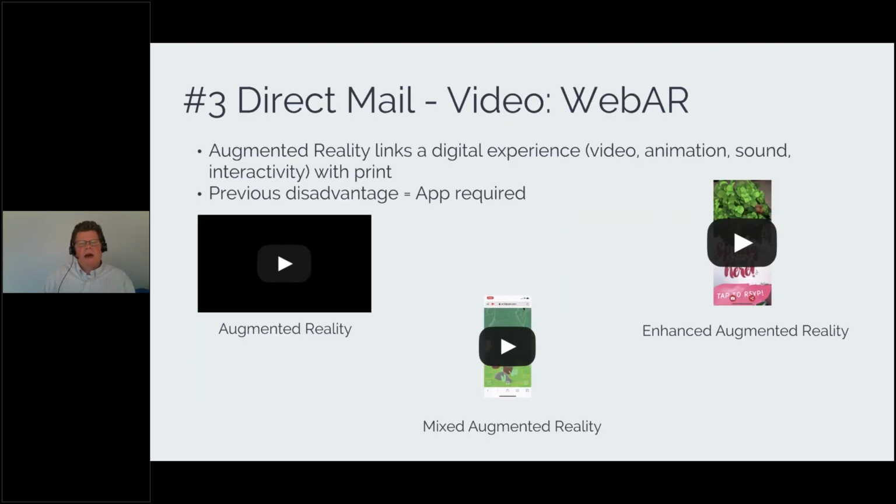The other one is direct mail with video. So video has certainly become one of the most popular ways people are viewing content right now. And some of you have heard me talk about augmented reality before. Augmented reality links a digital experience with print. And one of the biggest disadvantages is that you needed to download an app. I have good news for you. You don't need an app anymore. Augmented reality can now work with just your web browser.